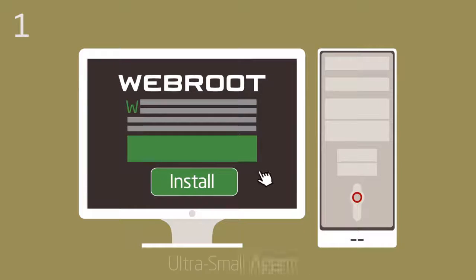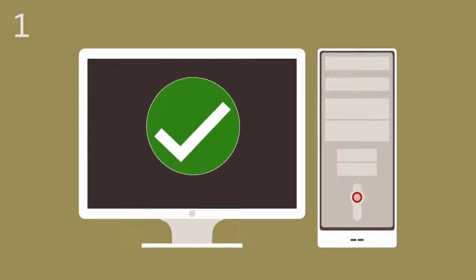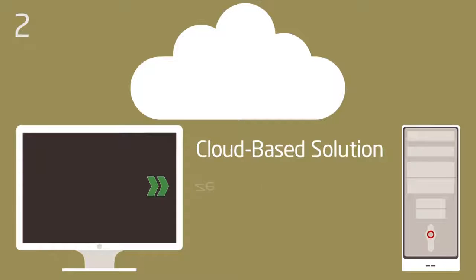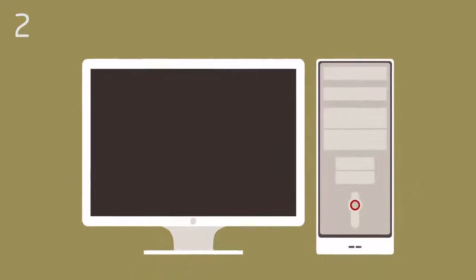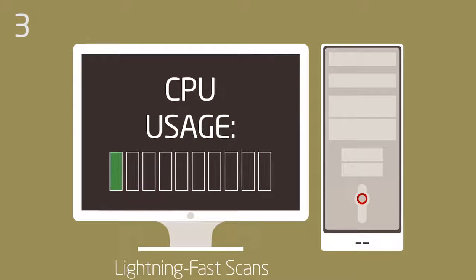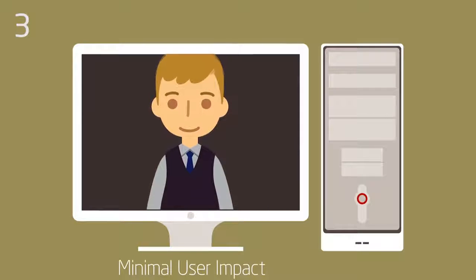The ultra-small agent takes seconds to install and requires only 2 megabytes of hard disk space. Webroot is a fully cloud-based solution with zero definition updates and real-time protection from malware and phishing. Lightning-fast scans take 91 seconds, use 10% of the CPU, and have a minimal user impact.